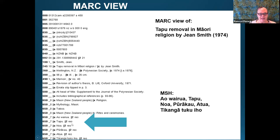So for this case, this book was called Tapu, Removal in Māori. And the subject headings that have been added to it are Wairua, Tapu, Noa, Pūrākau, Atua, Tikanga, Tuku Iho. All relevant and appropriate kupu to add to this book.